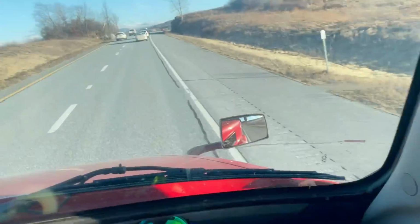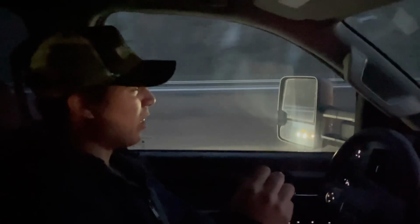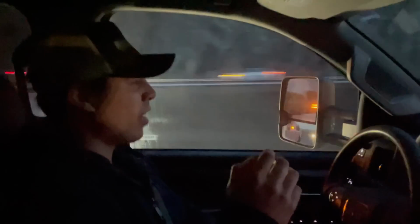Show them the wheels tails! Wheels tails! Woo!